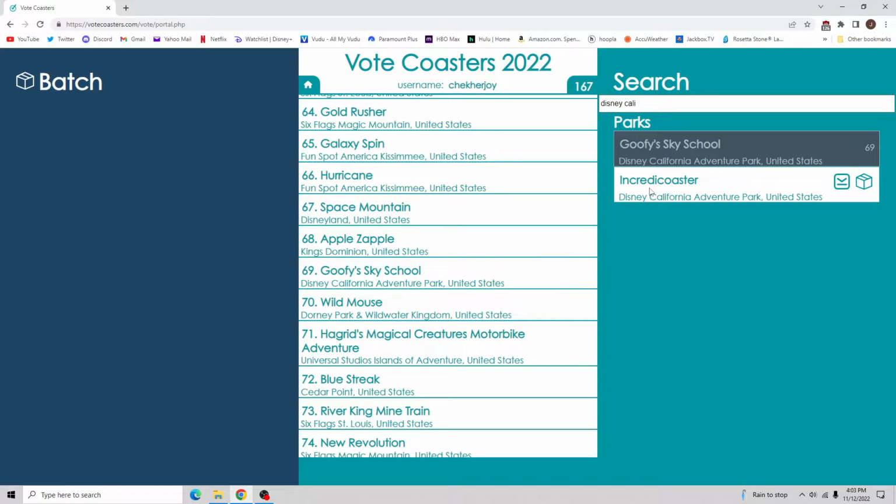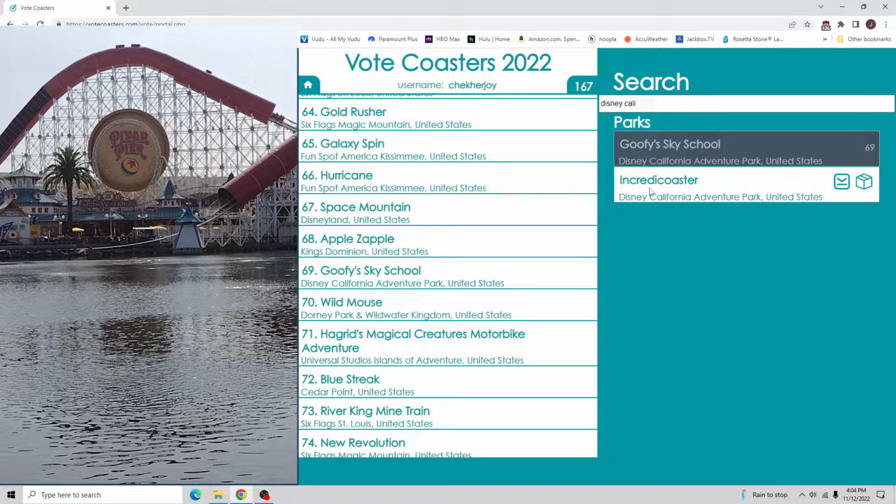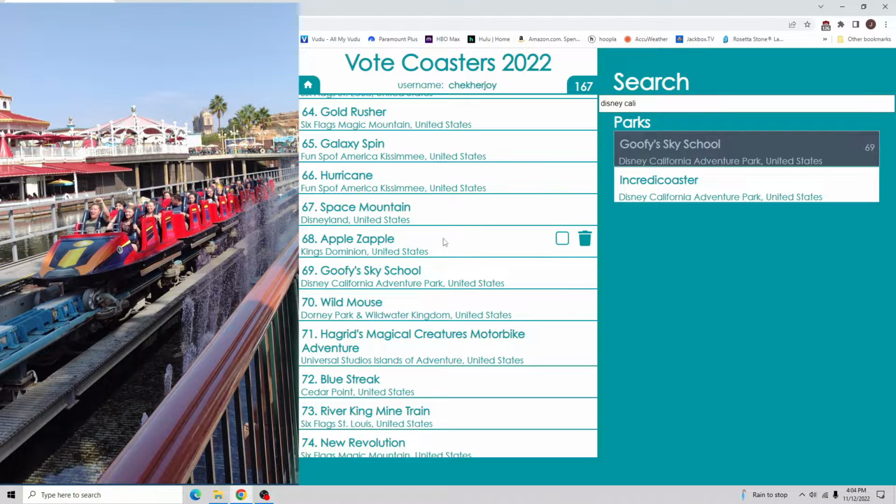And then we also rode the Incredicoaster. This is 2001. It opened as California Screamin'. It's an Intamin. It's 108 feet tall, 55 miles per hour, and has a loop. It's actually a steel coaster, and it looks wooden, which I think might have helped it if it was wooden.